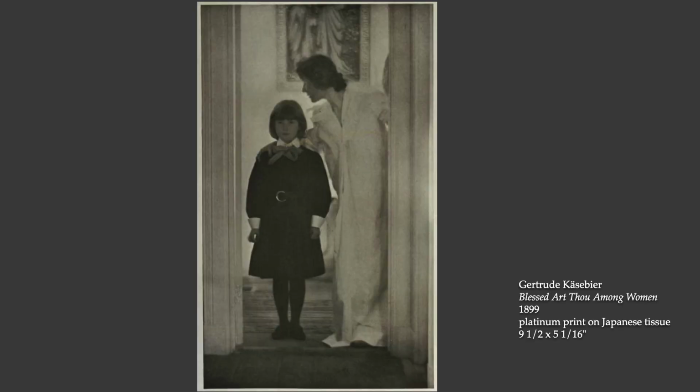One of the leading photo-secessionist photographers was Gertrude Käsebier. This is typical of her approach to photography. So you see a sort of softness to this picture that is typical of the platinum printing process. So the blacks are not super deep, but they include fine detail both in the darkest areas and in the lightest areas. There's a softness to the effect, and there's a very gentle approach to the composition.